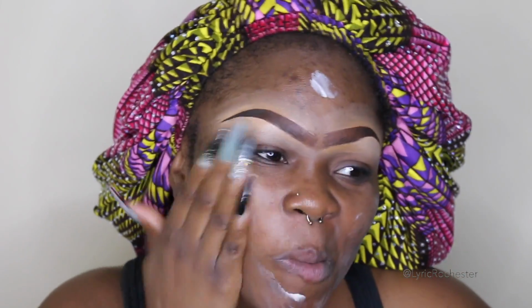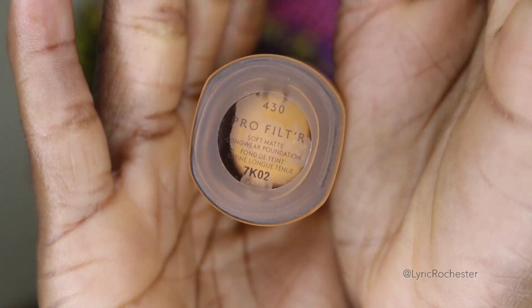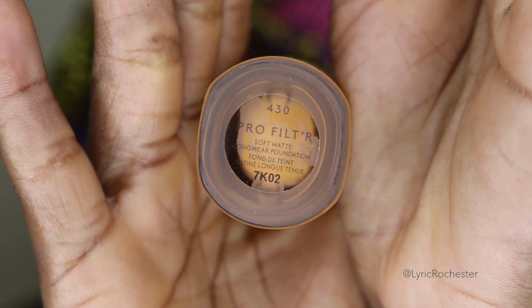So now I'm taking my Fenty Face Primer and then after that I'll be going in with my Fenty Pro Filter Foundation and I'm in the color 430. I know I'm showing you guys everything and then telling you what I'm doing as I go along because I find that this is easier for some of you to understand.